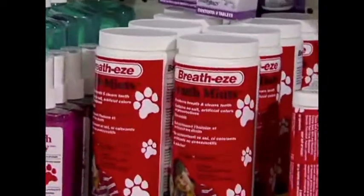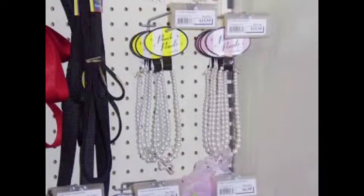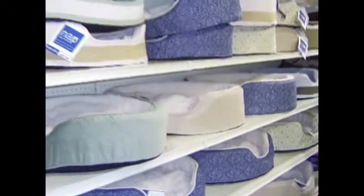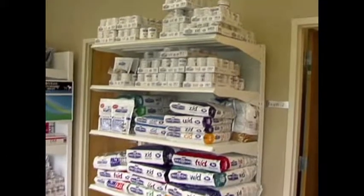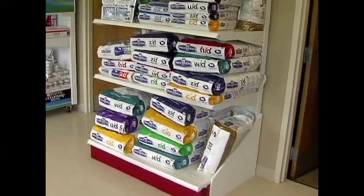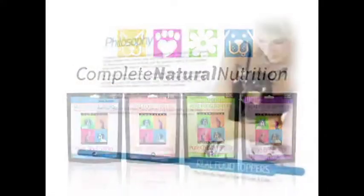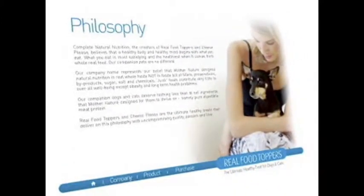One important way to differentiate premium dog products from the overall category is through selective distribution. Rather than selling premium dog products such as high-end clothing and accessories through a mass retailer, these products are sold only through specialty channels, such as pet retailers. Premium pet food producers target the health-conscious pet owner by promoting and selling their brands only through specialty outlets such as veterinary clinics. At Complete Natural Nutrition, our competitive advantage, without question, is our passion, our honesty, our integrity.